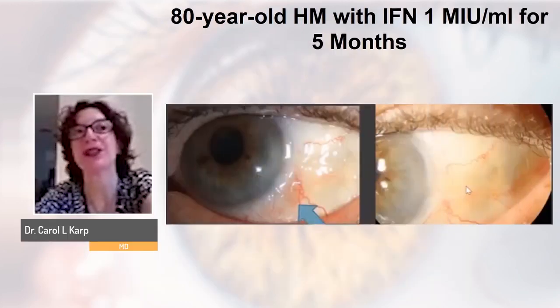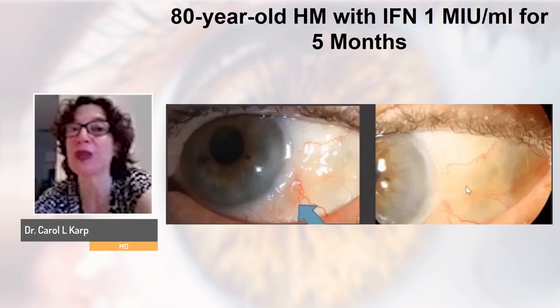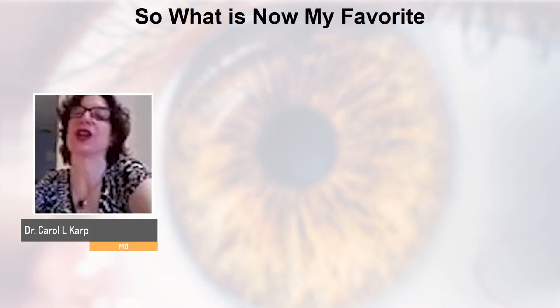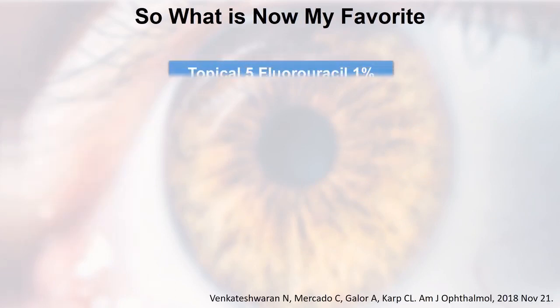Here's another patient that had a very subtle tumor here, and this would definitely be harder to guess where the margins were when you were doing surgery, which is another great advantage of doing topical medication. So here's the patient, and then here's the patient after 5 months of topical interferon.